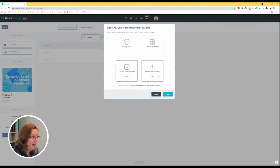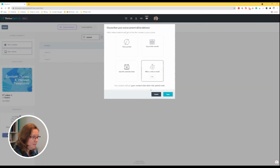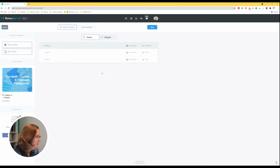And then you have after a trial or rebill, which means the content will be unlocked after a rebill. So for instance, if you have something that's rebilled every month for 6 months, then you can say that it drips out one module every time there's a rebill. Or you can say, okay, you have a trial of a week, and then after that they get access to the rest. So for the trial, they will only get access to the first module, and then the rest is unlocked when the trial period ends. So you have multiple options for dripping out content. I'm going to set it back to instant, just for easy showing you all everything.